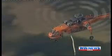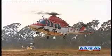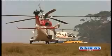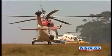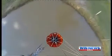There's the gargantuan sky crane menacing through the sky, and so many others in the supporting squadron. And this helmet cam shows exactly how the process works. Last-minute checks before liftoff, but it's so busy they have to wait for other choppers to land before becoming airborne. On board, skilled pilots at the helm, but what's below is just as important.